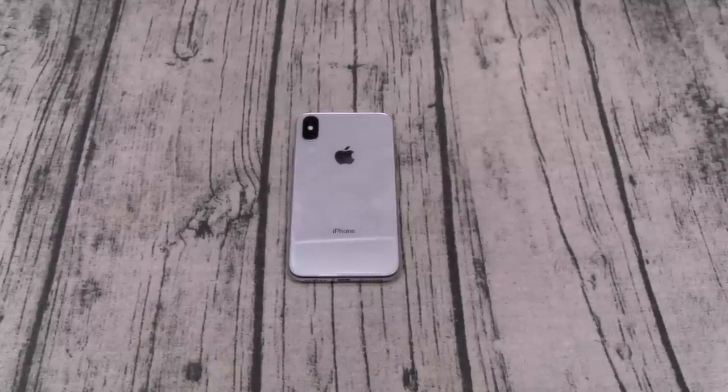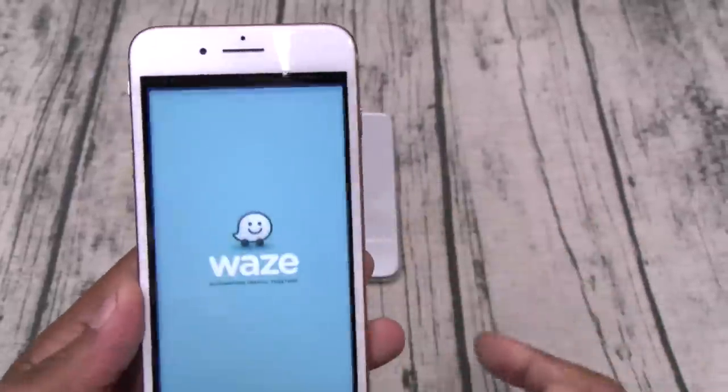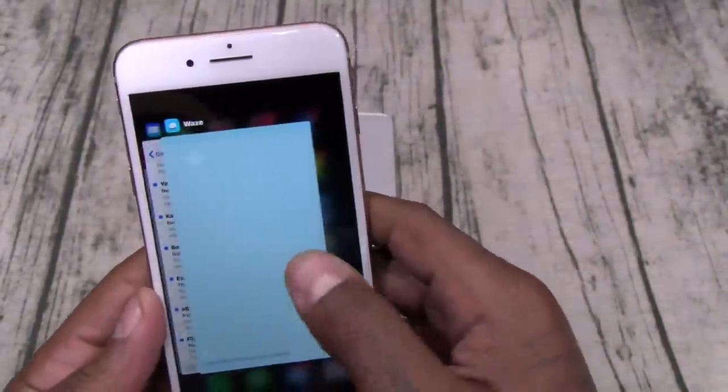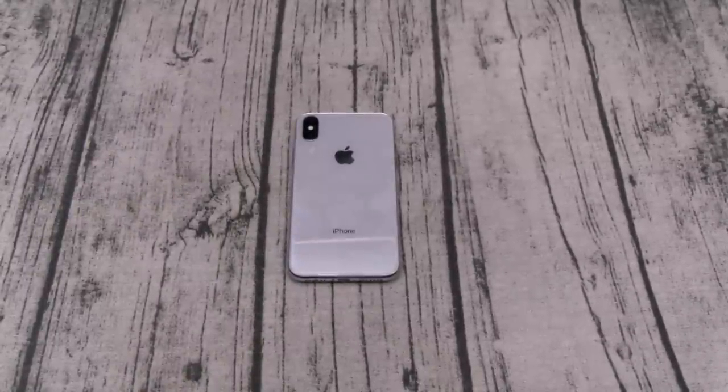Next, no multitasking. Now, let me show you what multitasking is, because a lot of people say, oh, you got multitasking on your iPhone. You just go like this. Say, I'm going to Waze. You open up Waze, then you double tap, then you open up your email, double tap, go back to Waze. That's not multitasking. All right, let me show you what multitasking is.